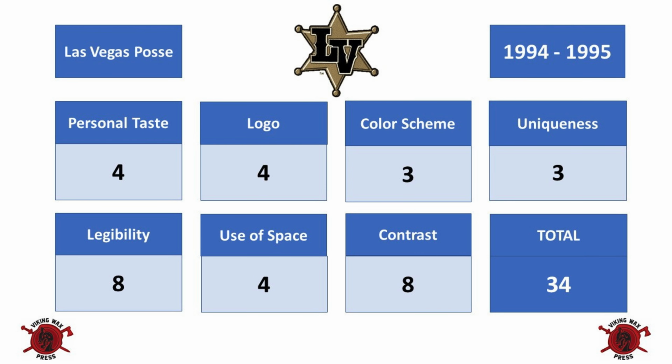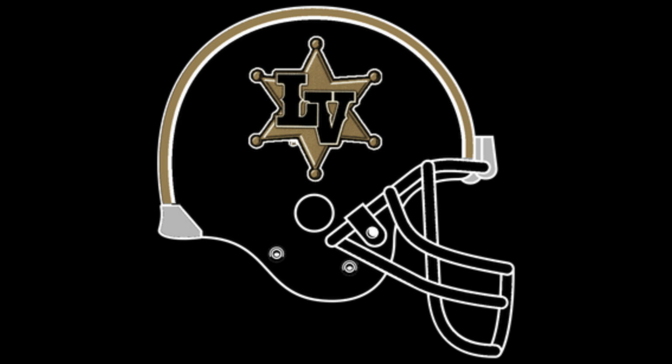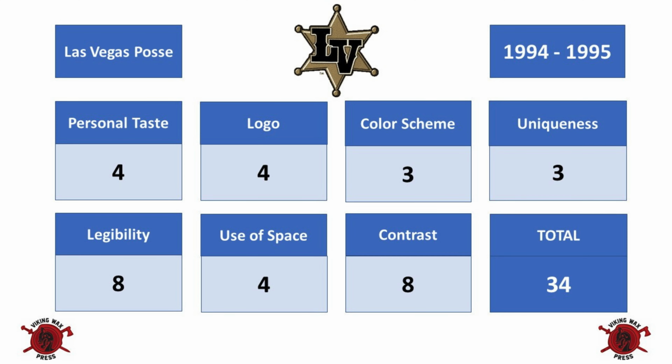The CFL expanded to Las Vegas with the Posse in 94 and 95. The helmet reminds me of the Denver Gold helmets of the 80s USFL. Similar to that one, this design is very easy to see and read, but lacks motion, which makes it a bit boring to me. 34 out of 70.